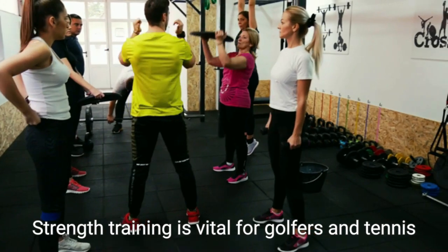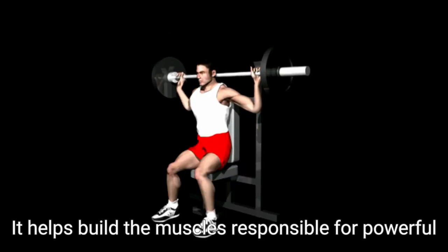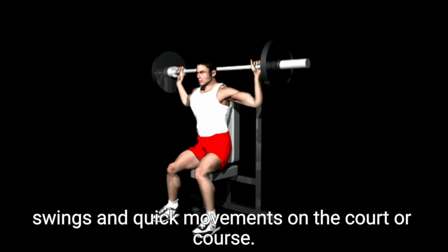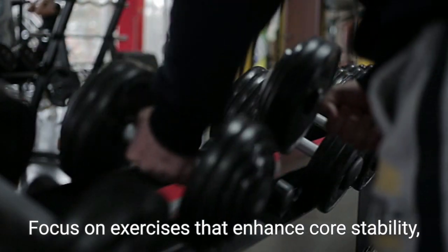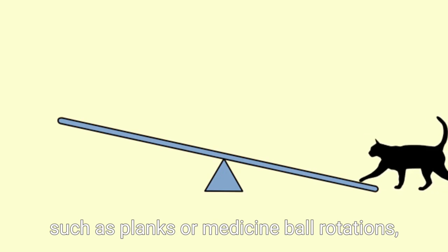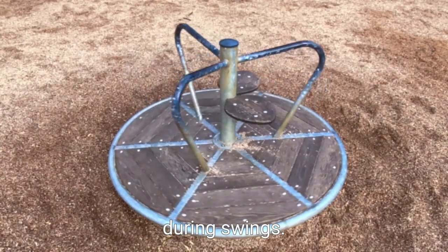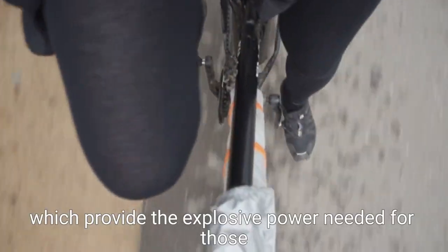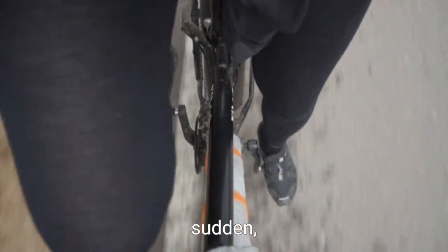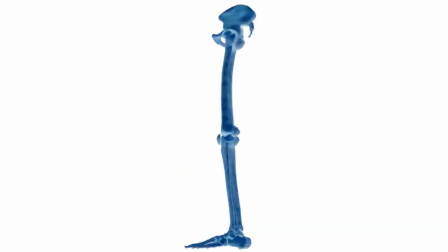Strength training is vital for golfers and tennis players alike. It helps build the muscles responsible for powerful swings and quick movements on the court or course. Focus on exercises that enhance core stability, such as planks or medicine ball rotations, as they play a crucial role in maintaining balance during swings. Additionally, target the legs with squats and lunges, which provide the explosive power needed for those sudden, agile movements, especially during intense rallies or drives.